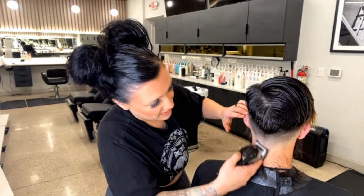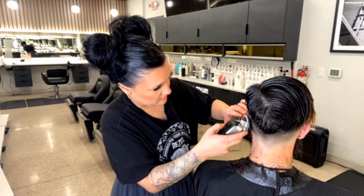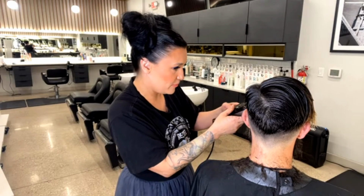Just popped on my 0.5 and I am just slowly blending up to that section previous. And you guys know how to do this. Taper a nice fade.